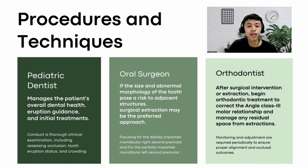Focusing on the distally impacted mandibular right second premolar, and the partially impacted mandibular left second premolar. And the last one is the orthodontist. After the surgical intervention or extraction, begin orthodontic treatment to correct the Angle class 3 molar relationship and manage the residual space from extractions. Monitoring and adjustment are required periodically to ensure proper alignment and occlusal outcomes.